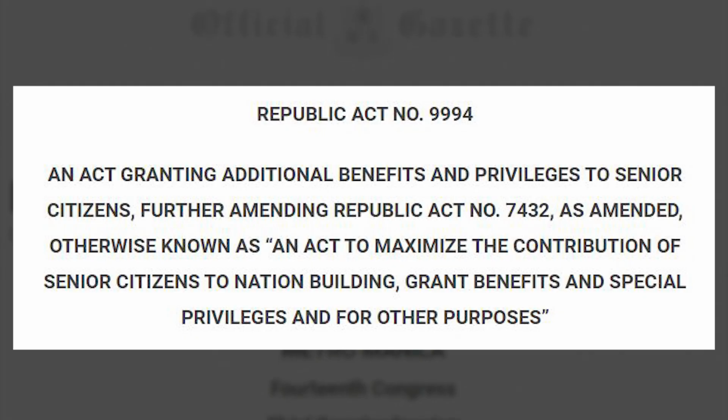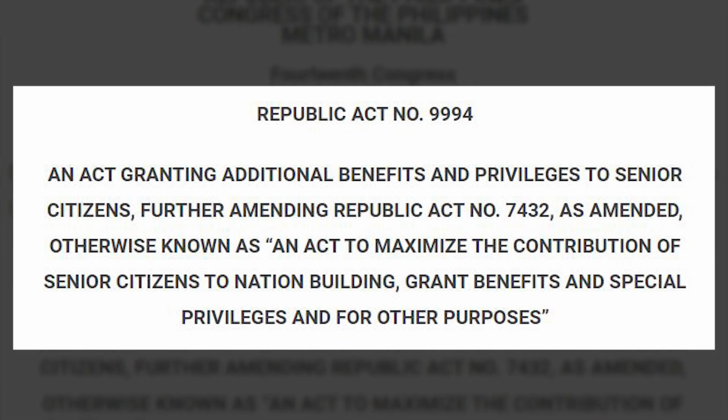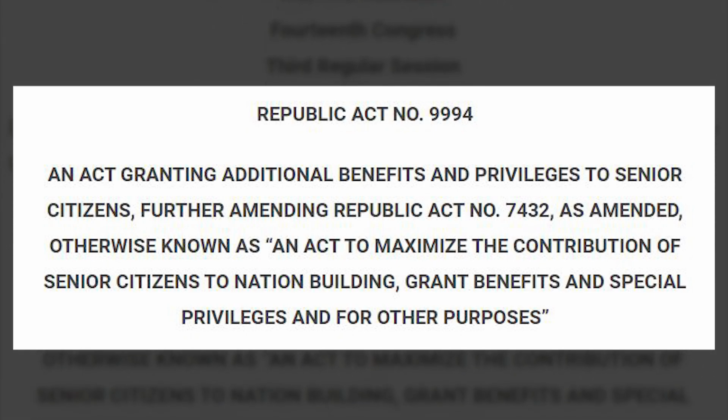So again, in the Philippines, we have Republic Act 9994, which amends the previous law on senior citizens. It talks about things like privileges for the senior citizens, government assistance, penalties of not honoring their privileges, etc.